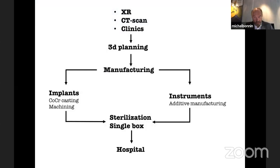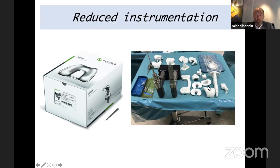And the process is quite simple. The manufacturing is based mainly on a CT scan and an X-ray. Then we do a 3D planning based on the CT scan. The manufacturing of the implant is a traditional manufacturing based on chromium cobalt casting. And because we have many pre-forms of prosthesis, the customization is made by quick machining, with 5-axis machines, which work 24 hours, 7 days a week. And the custom instruments are made by additive manufacturing. Then everything is put in a single box, sterilized, and sent to the hospital. And you see, this is the box where we receive everything. So we have all the instruments, which are custom instruments, and the definitive implants, which are cemented.